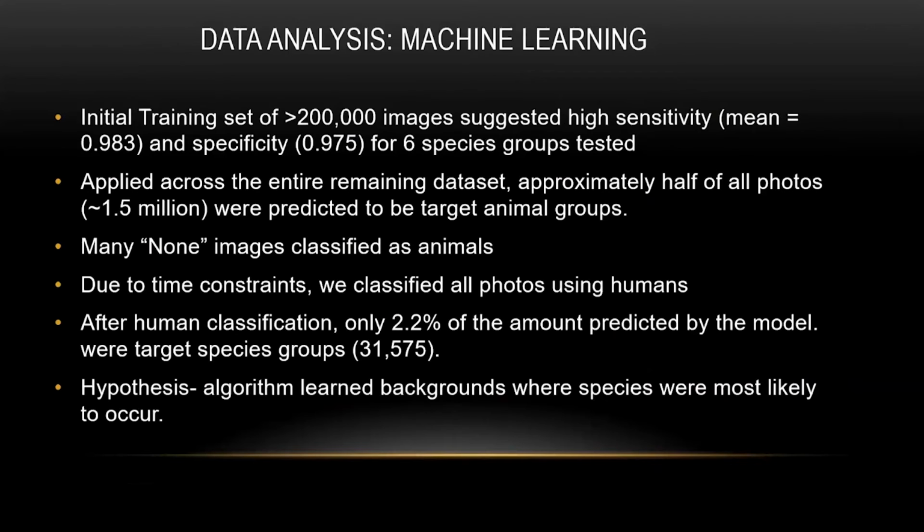As many of you know, Jeff Tracy with our supercomputer center spent a lot of time on a machine learning algorithm to classify the remaining photos. The development was extensive, and initial training and testing indicated very high sensitivity and specificity, approximately 98% for both. However, when applied to the remaining unclassified images, almost half of the photos were predicted to be animals, but in actuality, almost 98% were non-images, or images with no animals in them.